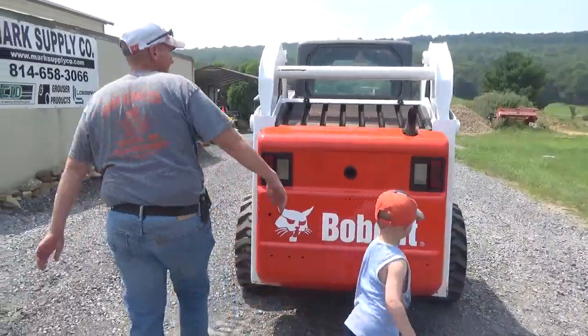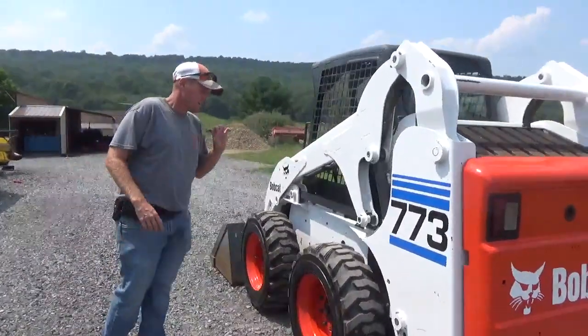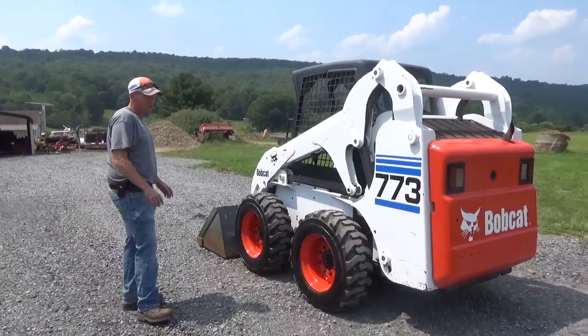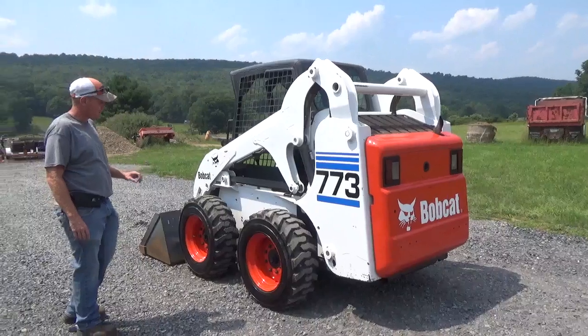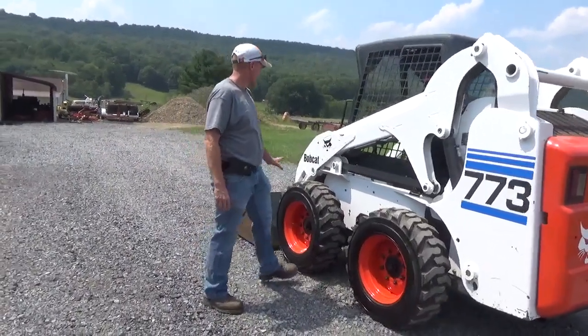Radiator cover is in nice shape. It's original paint. We left it that way. There are no oil leaks on this machine. We put four brand new heavy duty 10-16.5 Dynastone tires. Hydraulic level is in the exact spot that it's supposed to be.